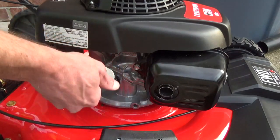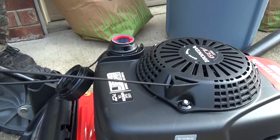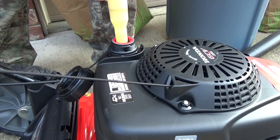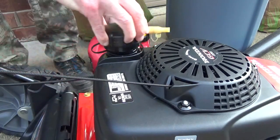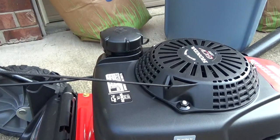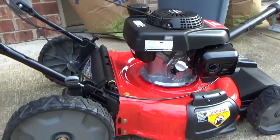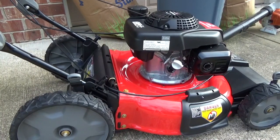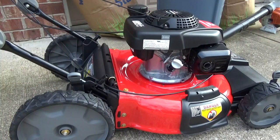Yeah, I'm not scared. There you go. All right. Whoa, there we go. Yeah, it's full. Okay, first pull. Let's just see. First pull. Now about that. Oh wait, does this have those? No, it doesn't have no little pullback choke.